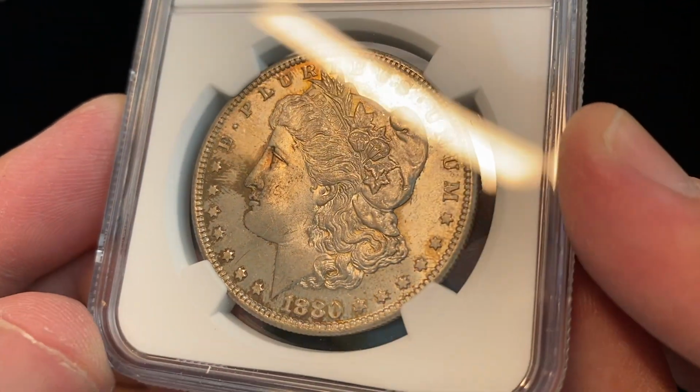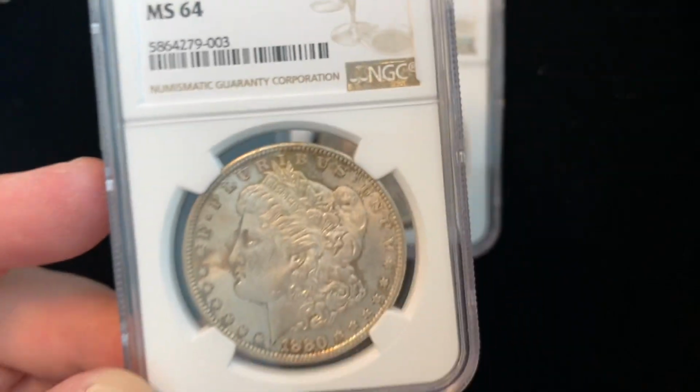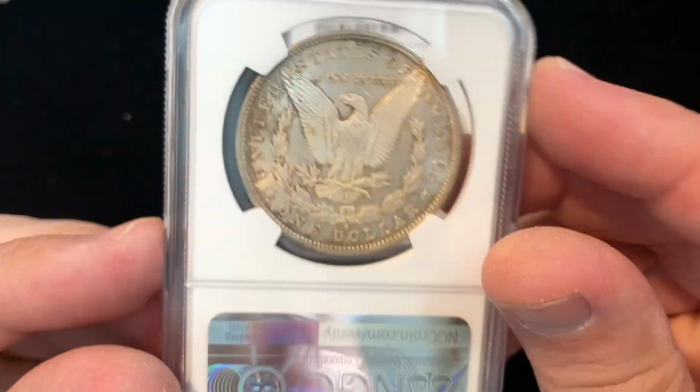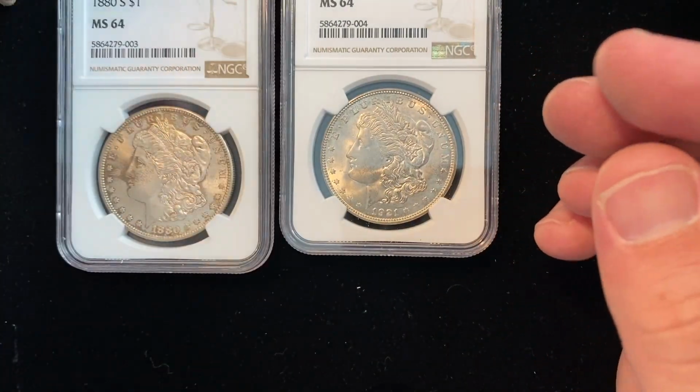So this coin, I sent in because I like it as a 65. I still like it as a 65. And as we look a little bit closer, we got that magical 64. So I am a little disappointed. I did think that that would come back at 65. Yeah, it's just got a nice look to it. All around a real nice look to it.